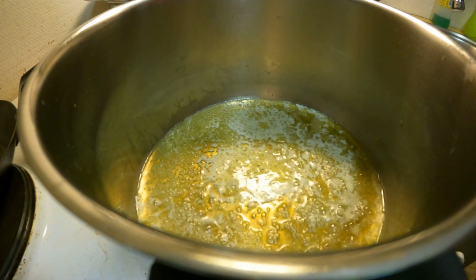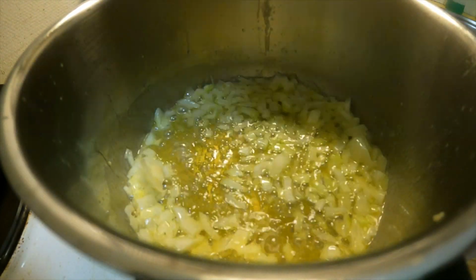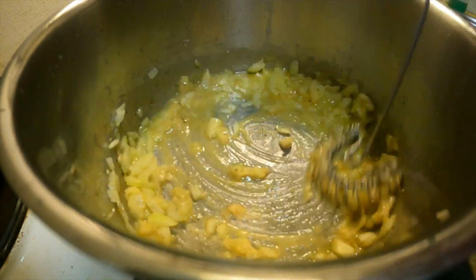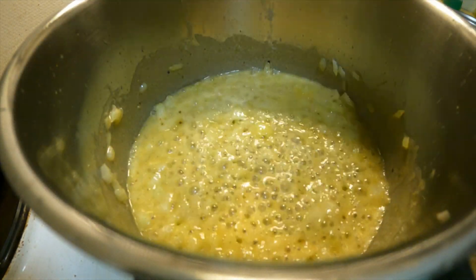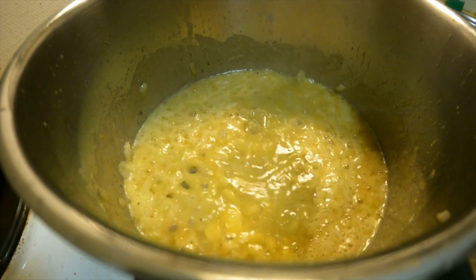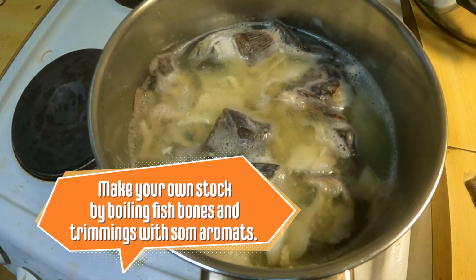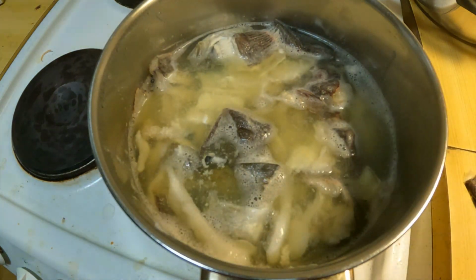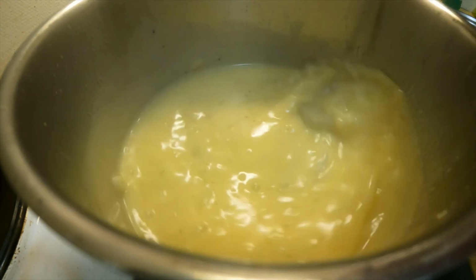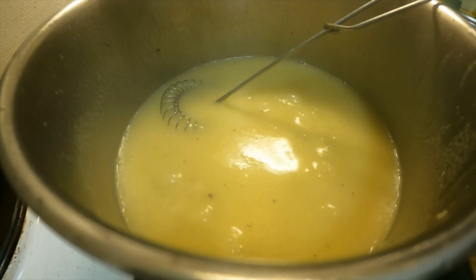Here he's starting with melting some butter and cooking some onion in the butter. Then he adds some spices and a bit of flour to make sort of a roux, and some salt. And then he adds fish stock. This is a really good Norwegian fish soup. So he stirs it around, a bit more fish stock, and that's the base for the soup. Just keep adding till you get the right consistency.